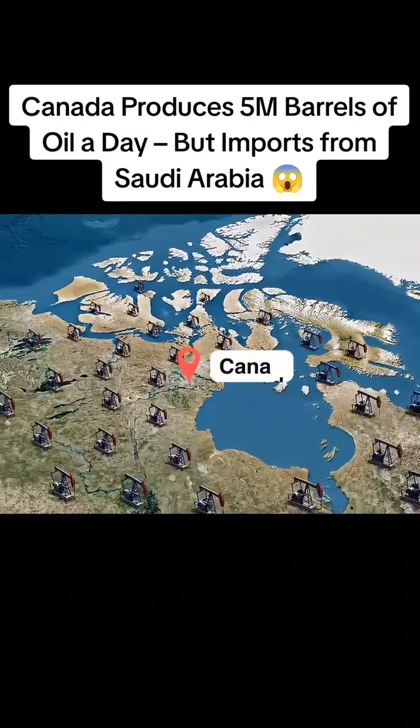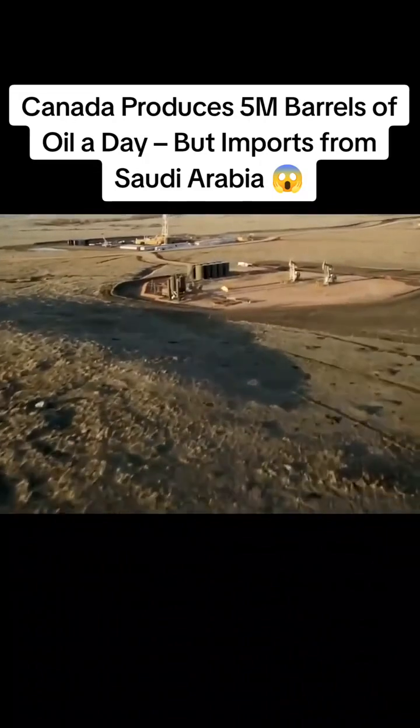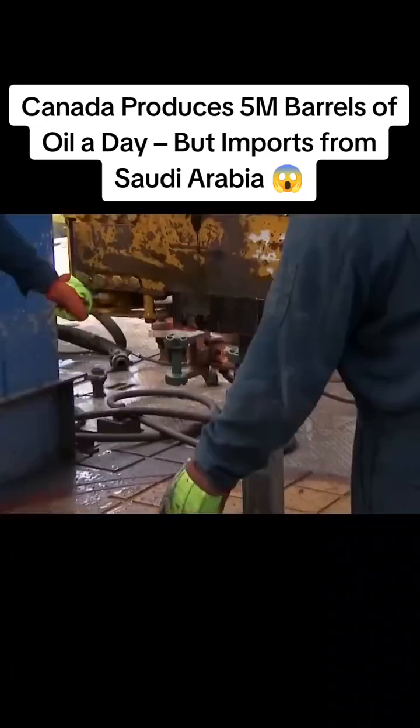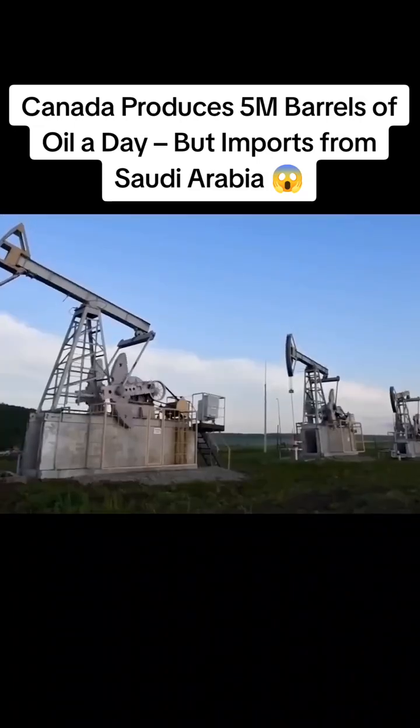Here's Canada, a country that ranks fourth in the world for oil production. In 2024, it pumped about 5 million barrels a day, behind only Saudi Arabia, Russia, and the United States. Sounds impressive, but there's one huge catch.